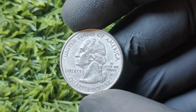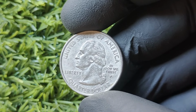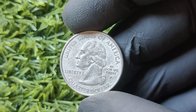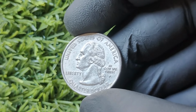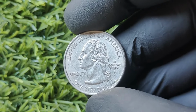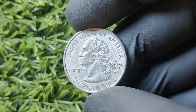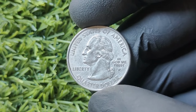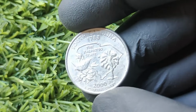Hey, coin collectors and couch diggers of the world, welcome back to the channel where your pocket change might just be your retirement plan. Okay, let me hit you with a wild one right off the bat. What if I told you that a simple 25-cent coin from the year 2000, yeah, that same year we were all worried about Y2K and downloading music on Napster, could now be worth $3 million? Yes, with an M. As in, my goodness, why didn't I check my spare change sooner?